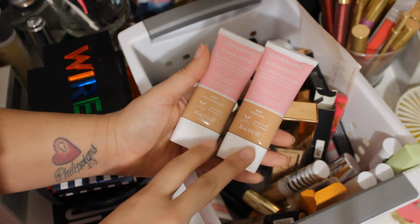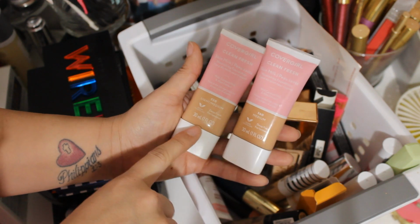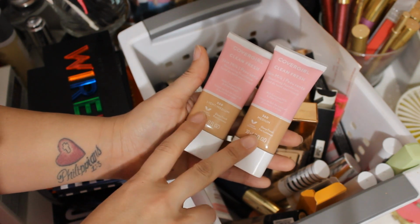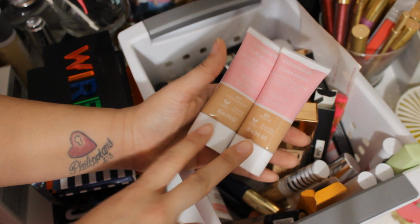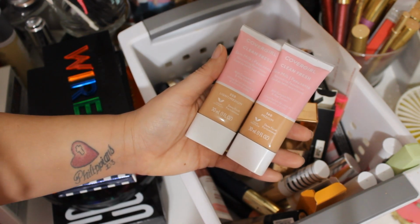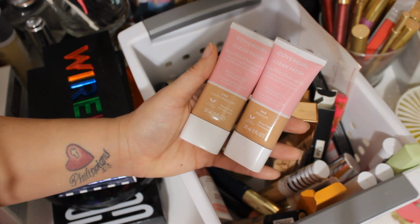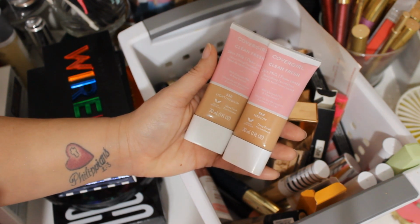Now, I have two shades here, the shade medium and then light medium, because I felt like medium was a little bit too dark for me, light medium was a little bit too light for me, so I would mix these two together when I would wear them. And I don't know, for being a nourishing foundation, I felt like it just really wasn't great for someone with dry skin. I have dry skin and I felt like it didn't look that great on me.